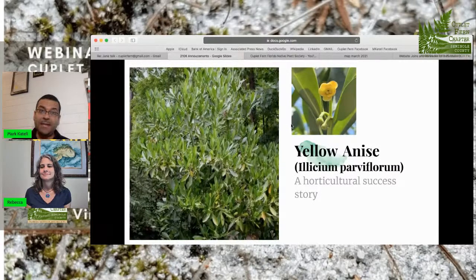And yellow anise is actually in bloom right now, Illicium parviflorum. The leaves are extremely fragrant. Unfortunately, this is not one of our edible anises. It happens to be a horticultural success story. This plant is only found in Central Florida, only found in about 7 counties in Central Florida. It is endangered in natural lands due to habitat fragmentation and habitat loss. But the horticultural industry has amplified its presence in landscapes. So it happens to be a success story where the plant industry has given this species a second chance.